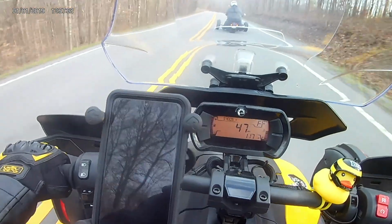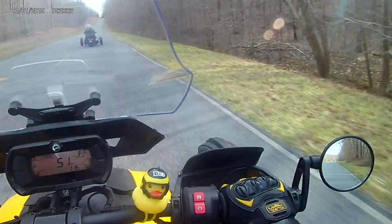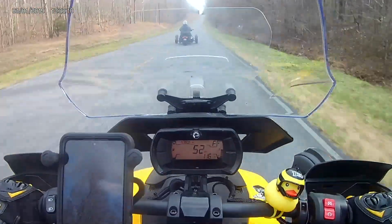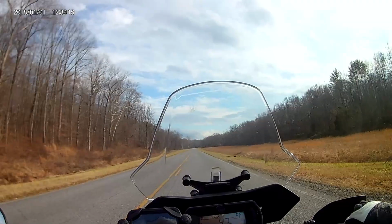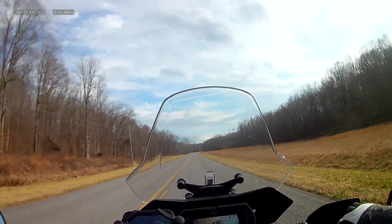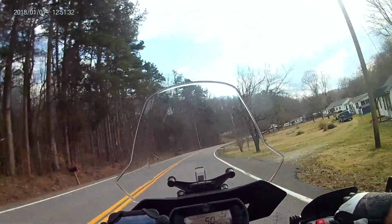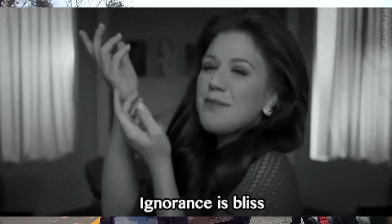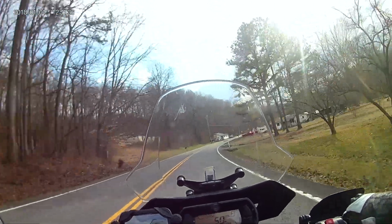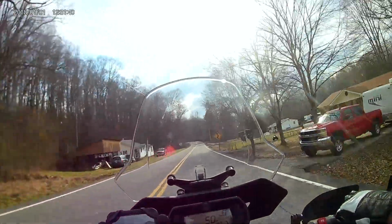I would love to tell you about the 600's different rider modes, but it doesn't have any. Now, if you've never experienced rider modes, you won't miss it, but if you've gotten to try out the sport or rally mode, you might find the 600 lacking. Ignorance can be bliss sometimes. But those rider modes aren't cheap, which brings me to my last point.